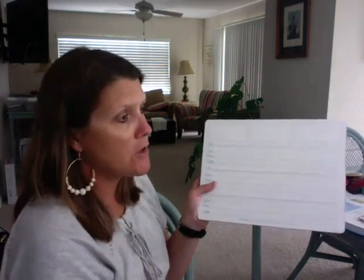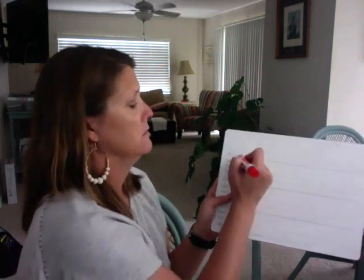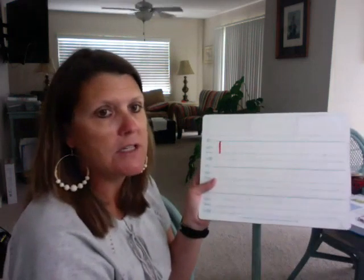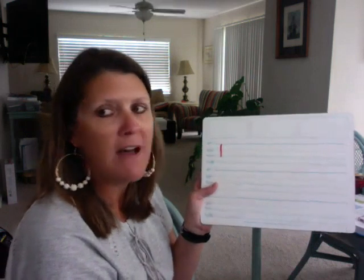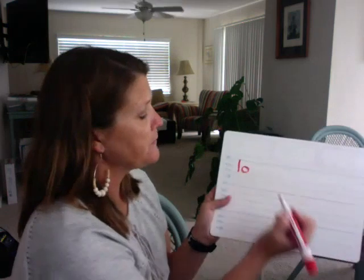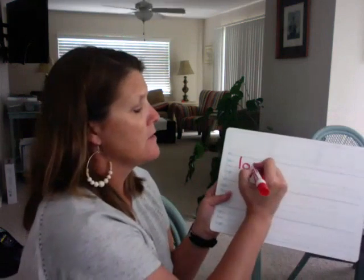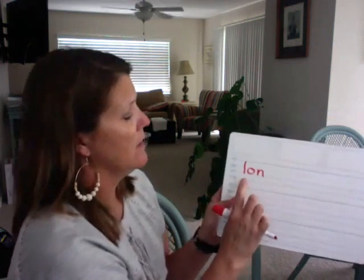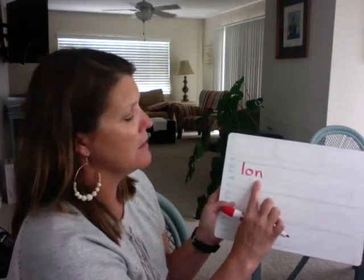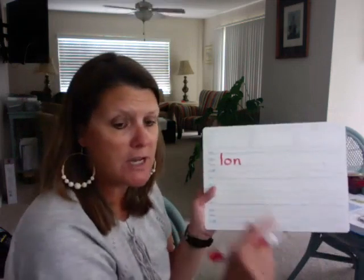So the first sound you're going to hear in our first nonsense word says ooh, okay? That's right, the letter L. Great job. The next sound you're going to hear says ah. What vowel do I know that says ah? That's right, it's our letter O. And the last sound that we hear says n. Okay, that's our letter N. All right, good job. Let's tap this nonsense word out. L, on, lawn. Okay, so there's our first nonsense word.